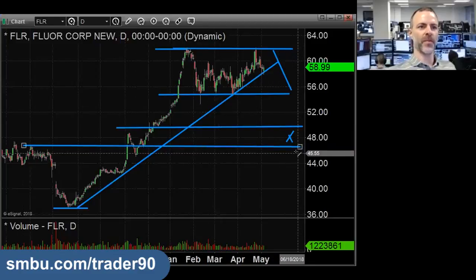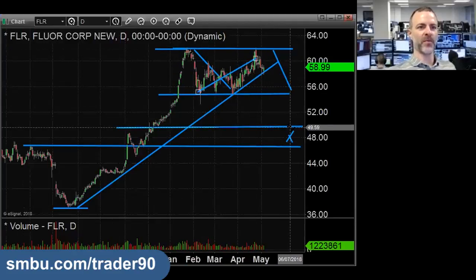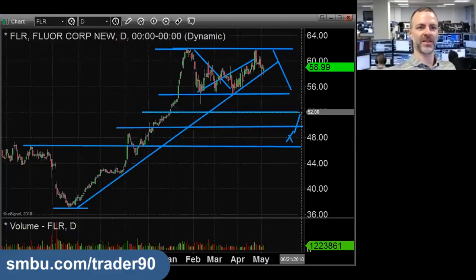The guidance was so bad, and it's had such a big move, and there are so many people trapped here. I would think people will be motivated. Any type of pop, even into 50, I'd be looking to short it. A gift would probably be some sort of bounce up to here. I put 50 and 52 on the sheet as the two resistance levels.